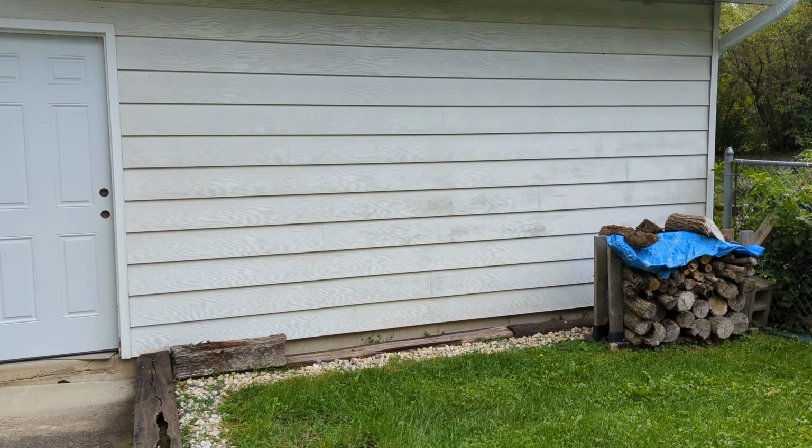Yeah, it's nice and clean down here. Any darker shades is just from the concrete, but it's clean, super clean. Show you guys the stairs going up.